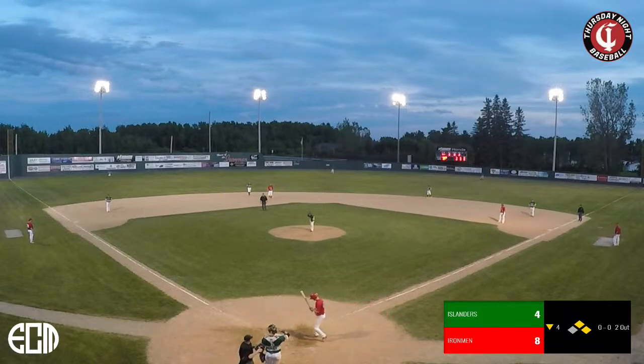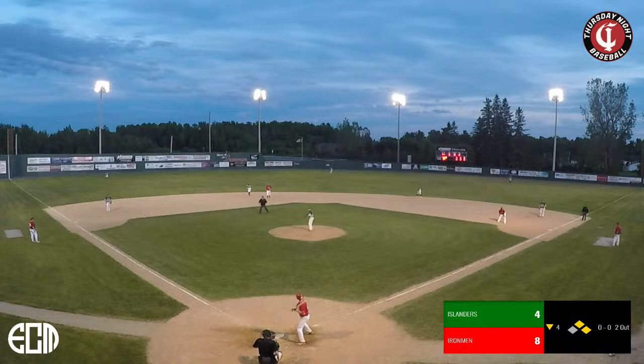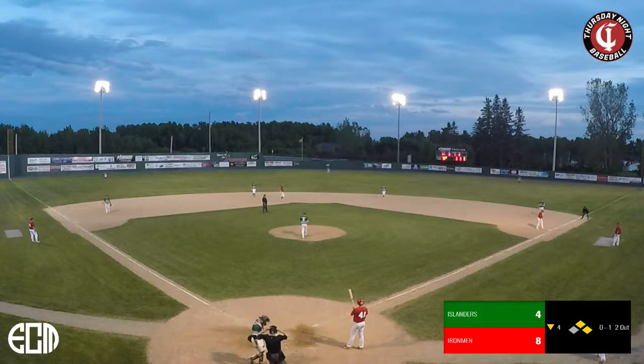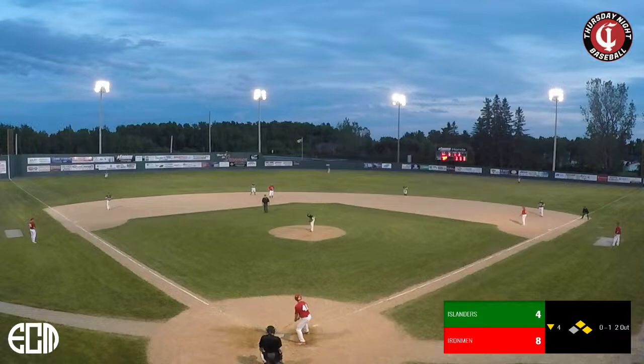So 1st and 2nd here with 2 out for Charlie Mawson. Charlie's 1 for 2 with a single, a stolen base, and a run scored. And that is right on the inside part of the plate at the knees for a strike. So Smith gets ahead here, 0-1.